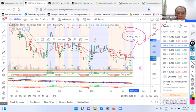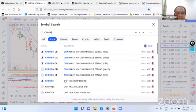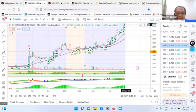So for example, like Jinhin. Jinhin, this one is like a rocket. No matter how bad the cement market is, it continues to rocket and rocket and rocket on.